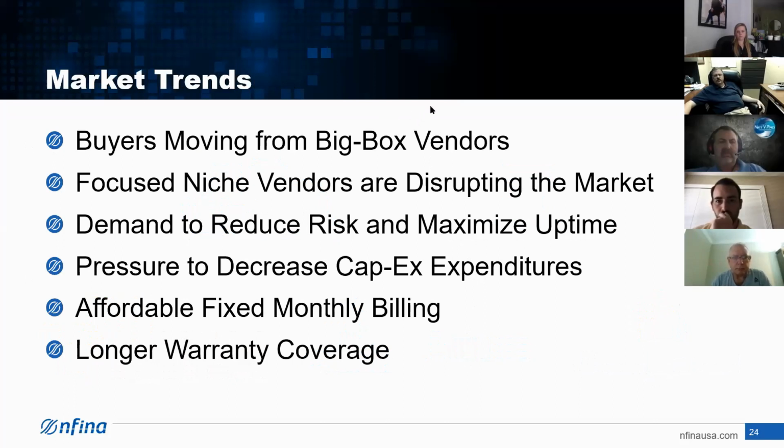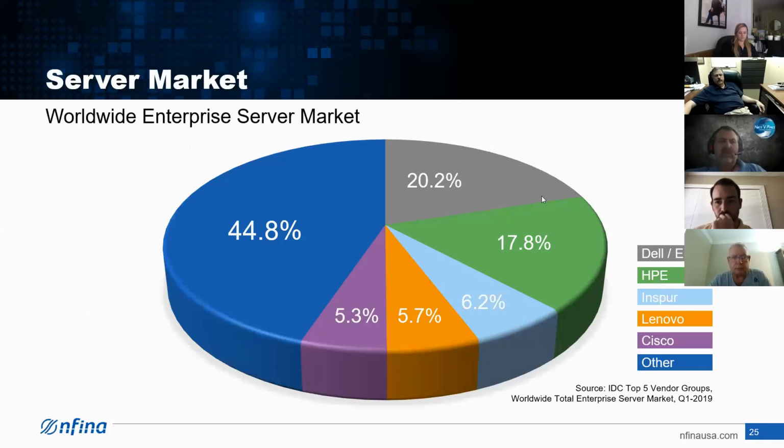Now I'm going to finish up with the trends in the market. One of the major trends that we see, and Gartner sees this and IDC sees this as well, who are two of the biggest marketing firms in our industry, is that buyers are moving away from the big box vendor, and this disruption is happening primarily because of better support, better warranty, and lower cost of ownership.